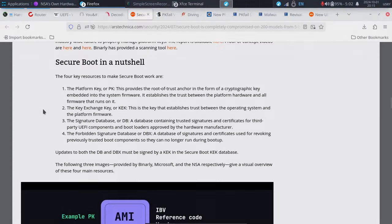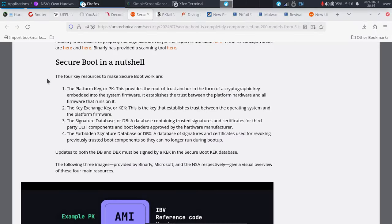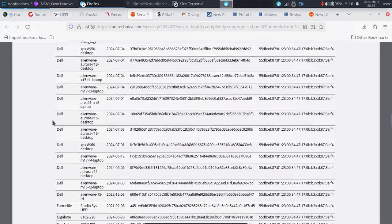Secure boot in a nutshell, if you're curious about it, uses platform keys. PKfail stands for platform key fail, and that provides the root of trust anchor in the form of the cryptographic key that is embedded into the firmware. This all works together to safely load and establish trust between the operating system and the firmware itself. It is meant to prevent attacks, but in this particular case, it makes it appear to still be secure. When this is exploited, you can check secure boot and it'll still show secure boot as secure.